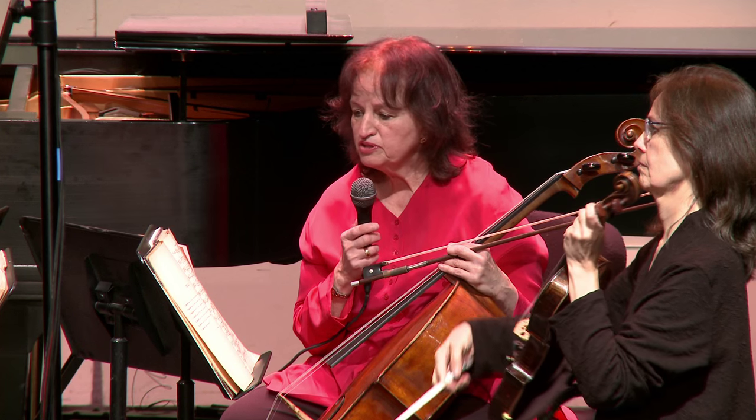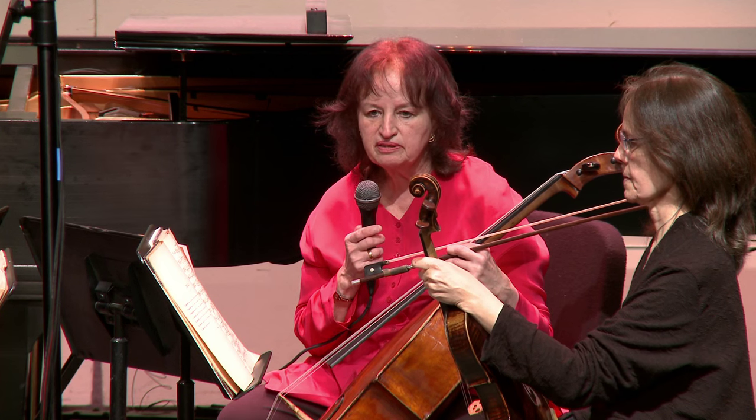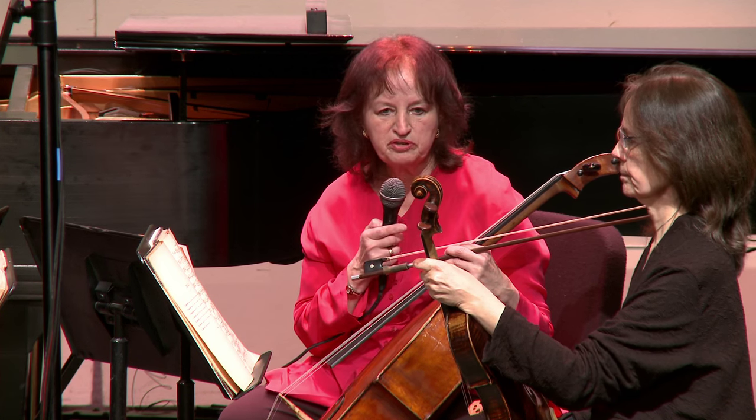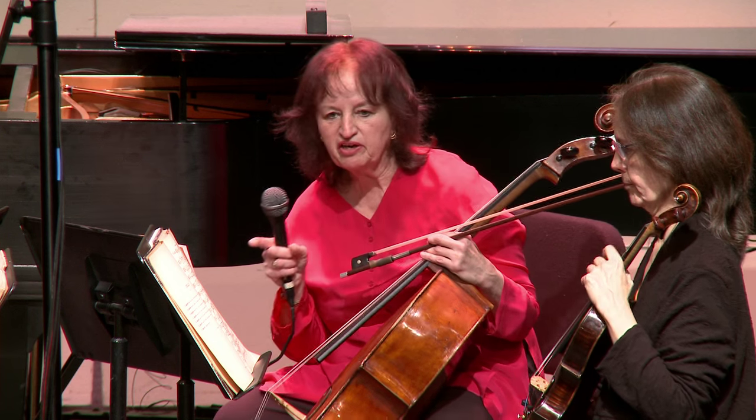So this piece also has four movements. The third and the fourth movement are played within a very short period of each other. It's marked attacco, which means go right on to the next movement.